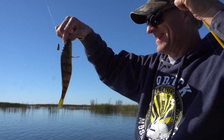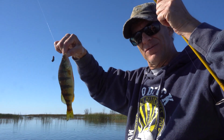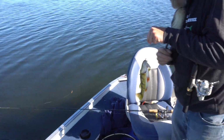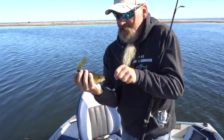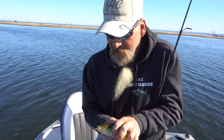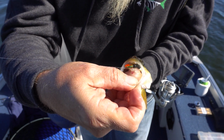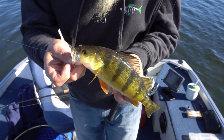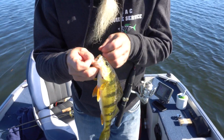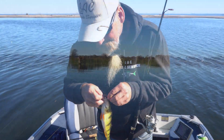Swallowed the hook. Oh well. Do a little surgery, then we'll eat it. Oh, he's in them weeds. Go and pull it out for me. There we go. There's a nice one. Look at that. Jig plugged right in his mouth. Choked right down. That's a nice eater right there. That's exactly what we're looking for. Get him in a live well and get another one.